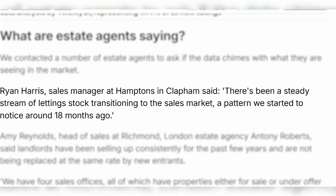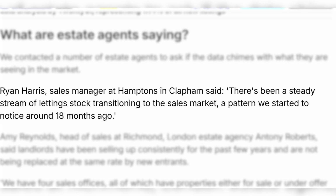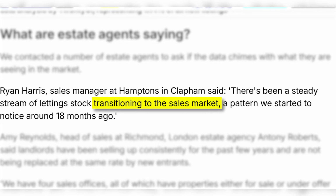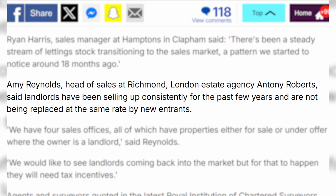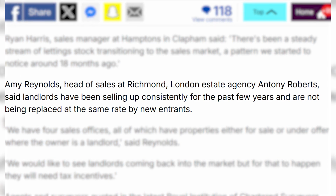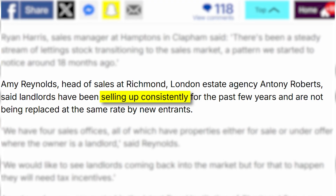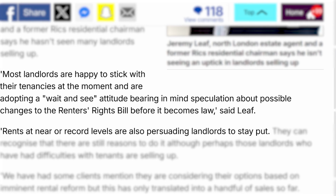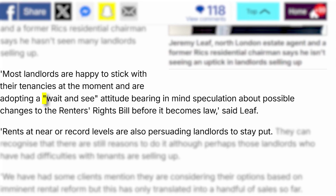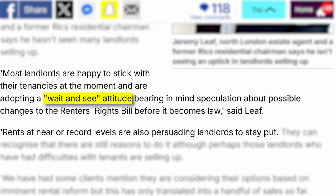In fact, Ryan Harris from Hampton in Clapham says that there's been a steady stream of rental properties moving from rentals to sales over the course of the last 18 months. And an estate agent in Richmond notes that landlords have been selling consistently for years without sufficient new entrants to replace them. And another agent in North London mentions that many landlords are adopting a wait and see approach, especially with rents at or near record levels.